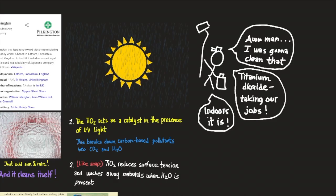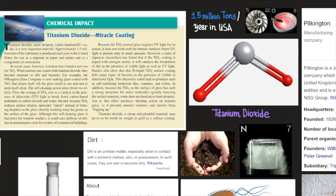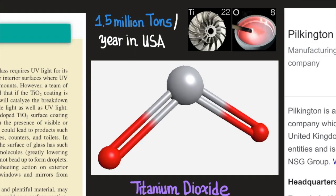Indoors it is. Can't forget about that nitrogen, that when combined with TiO2 will catalyze the breakdown of dirt in the presence of visible or UV light. Here's an image of titanium dioxide. Here's Ti and O.